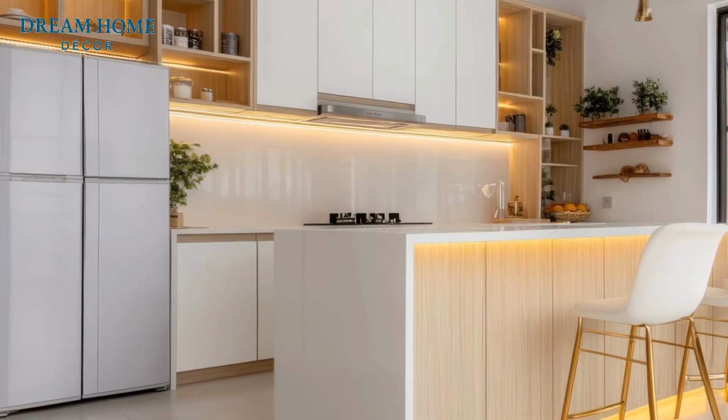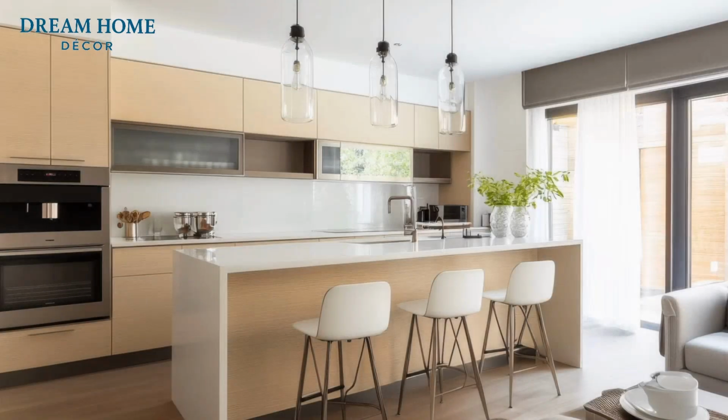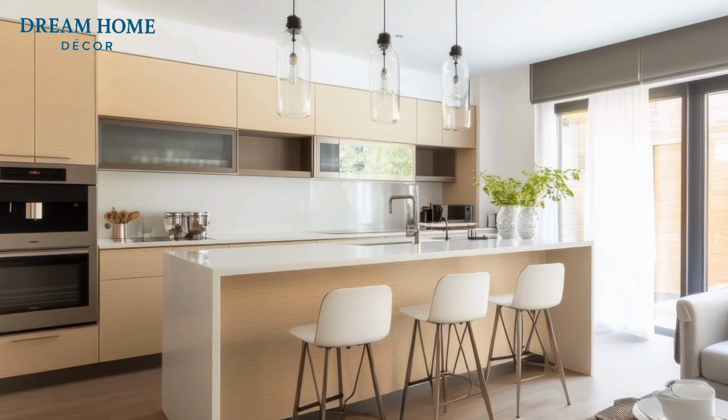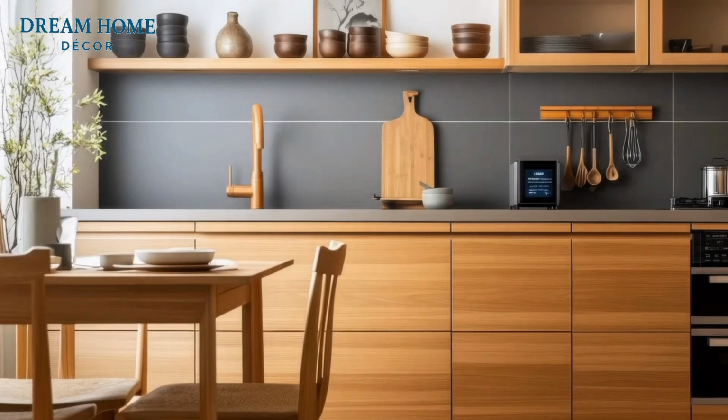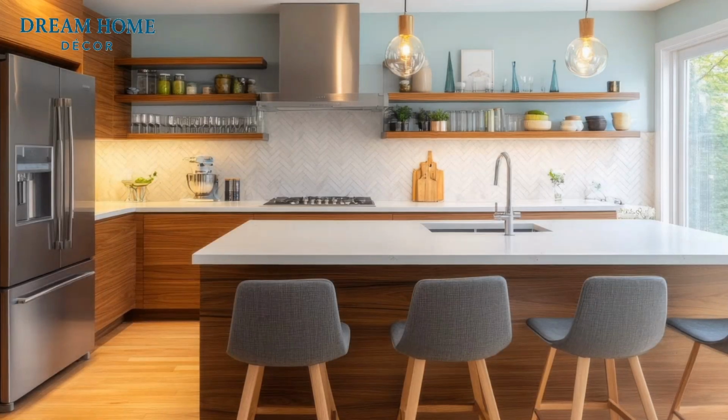In the end, open-plan kitchen living design is about more than just aesthetics. It's about how the space makes you feel. It's about connecting with family, entertaining with ease, and enjoying a home that feels open, flexible, and alive.